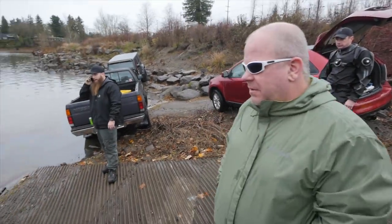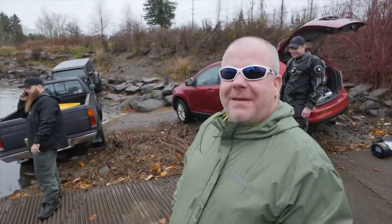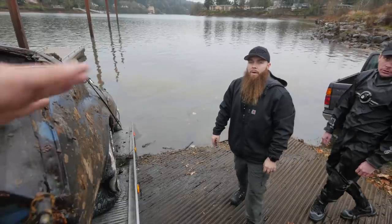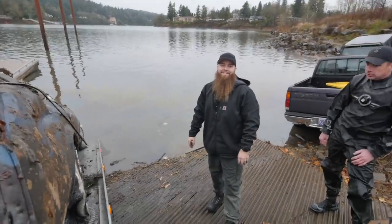I think I know what's wrong with our suspension. Way too heavy for an aluminum deck. We got to call in a bigger truck. All right, so we're just putting it back in the river. Like, we're just done. We're walking away. No, not at all. Not at all.